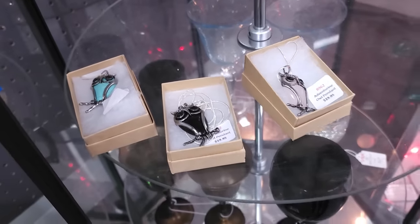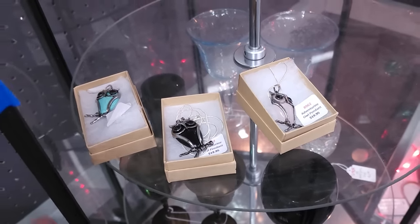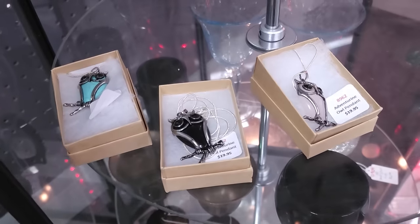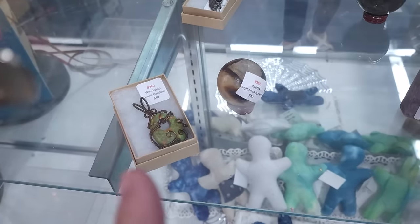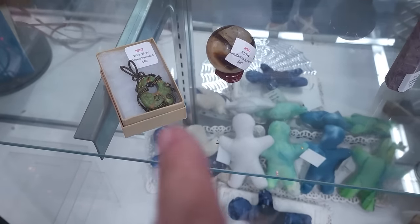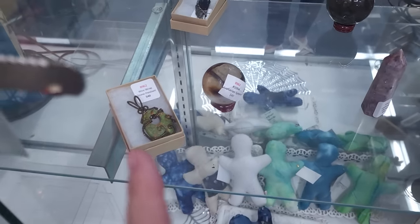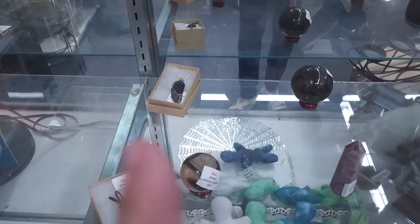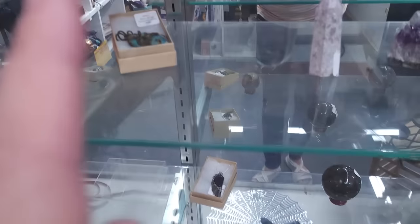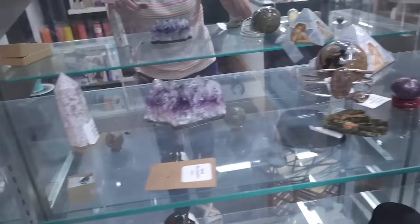All right, I just turned around in the case and there's these beautiful owls made of gemstones. They would only be $10 each. I'm gonna grab all three of those too. Oh, there's some other really pretty pieces. There is a wire wrapped, looks like either serpentine or turquoise. I'm gonna look at that one. Look at that one that looks like a wing back there. This one, I don't like the look of that turquoise so much.